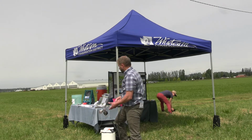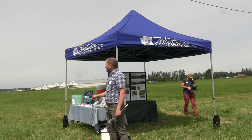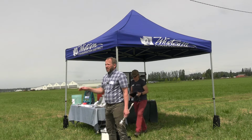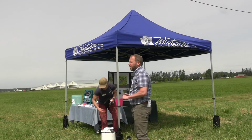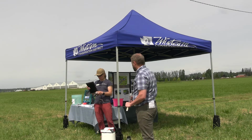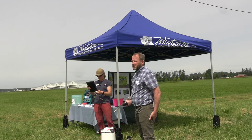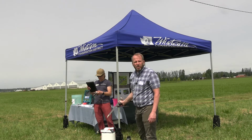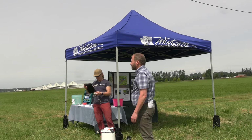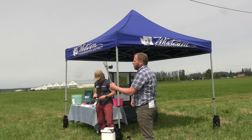So for these types of sensors, this is a soil water tension sensor. A good number is anywhere from 30 to 60 centibars, which is where you want to irrigate. We also have some publications at irrigation.wsu.edu to show you how to use these sensors, compare them, and their practical use. This one here is also a soil water tension sensor.